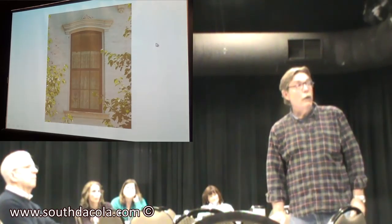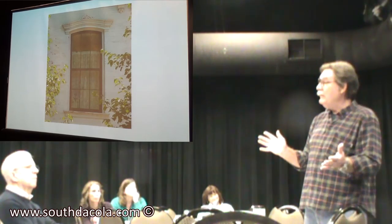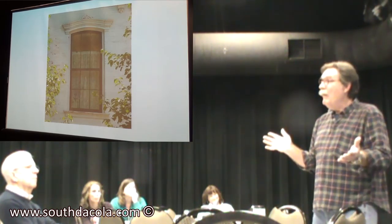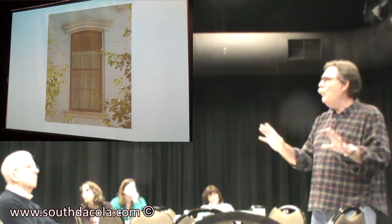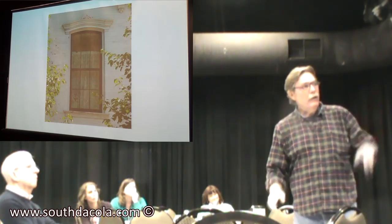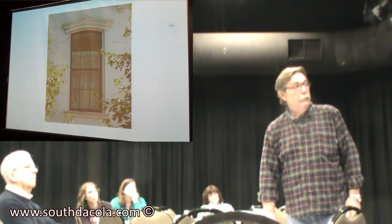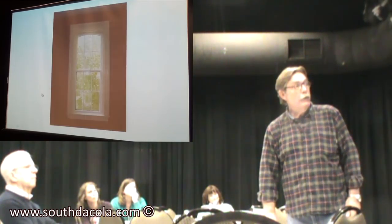So there's that window. Now that has a wood storm on. Can you see the divided lights? Can you see the multiple panes in the window? Of course you can. One of the things that people used to say was, don't put wood storms on the outside of houses because you can't see the divided lights. But these divided lights are the thinnest I've ever done in my life. You can still see them.